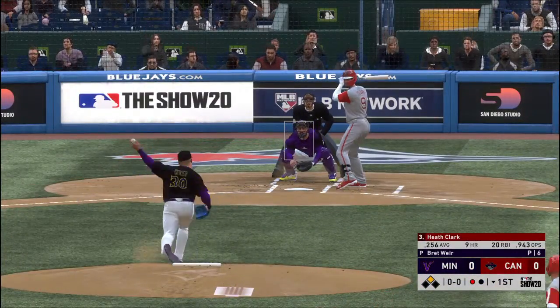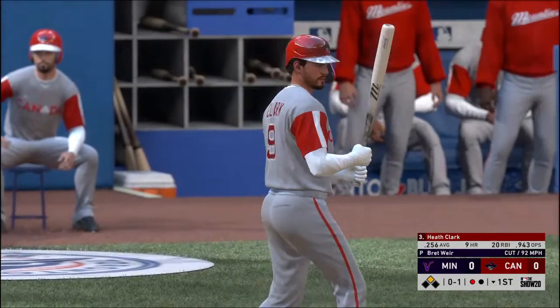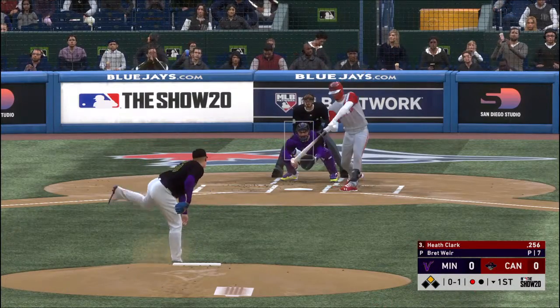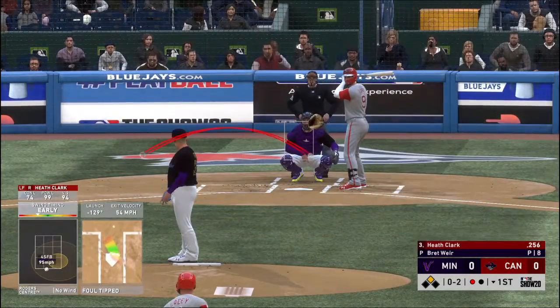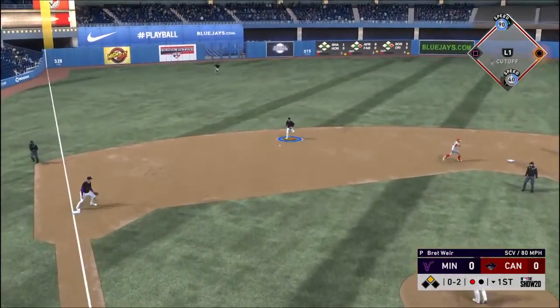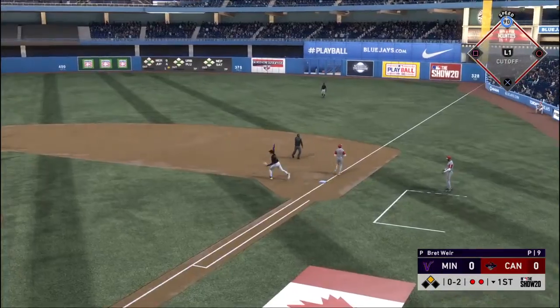Into the box, Keith Clark, as the first pitch to him is swung on and missed for strike one. He'll check in here at .256, 9 homers and an even 20 RBIs. And it's quickly 0-2. Lacey, a runner at second with 1 away. Hit on the ground out to short. Fielded cleanly, and that's the second out.